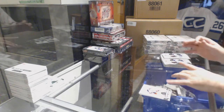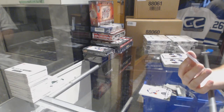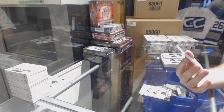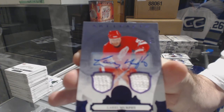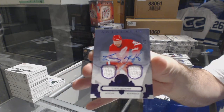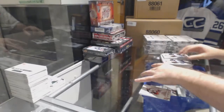That's a big boy. Numbered 1 of 3. Dual fight strap auto for the Red Wings, Larry Murphy, numbered 1 of 3.